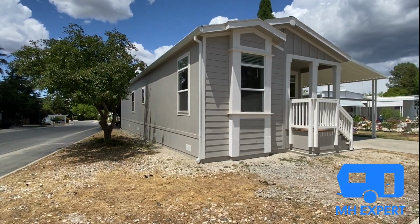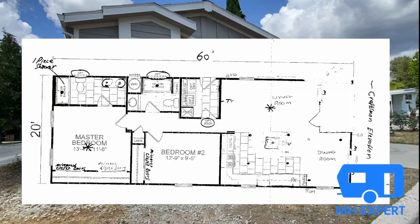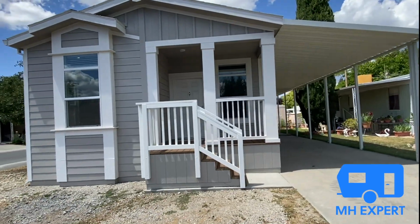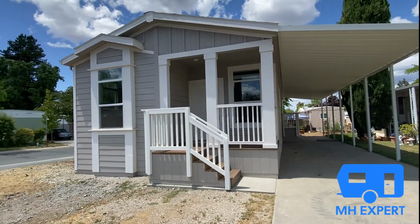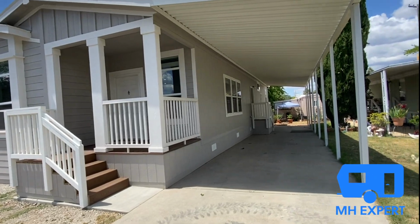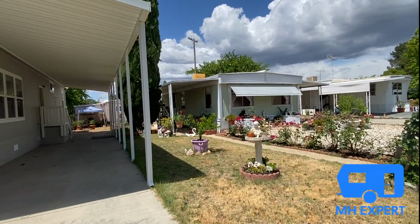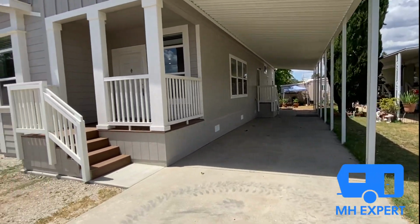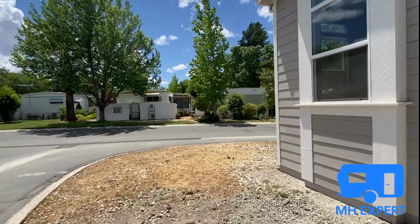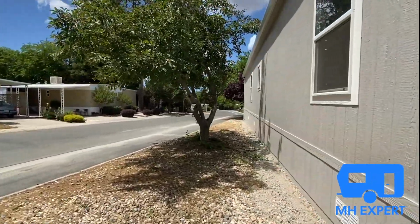Good afternoon, everyone. We are standing in front of an American Freedom built by Chandler in Arizona. This is a 2-bedroom, 2-bathroom home, open floor plan. As you can see, this is a beautiful home with a Craftsman elevation. I really do love the half front porch, the board and batten with that lap siding. The neighbors have a very well-maintained yard. This community is a beautiful community in Auburn, California. Edgewood Village is a 55-plus community. We hope you enjoy this tour.